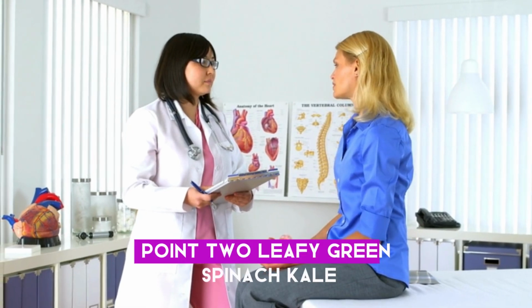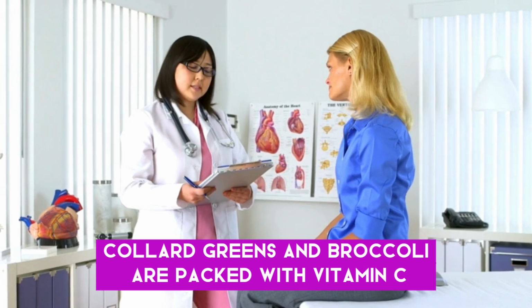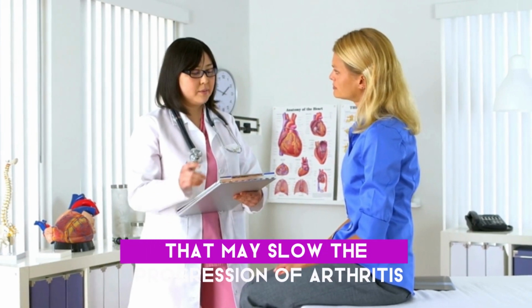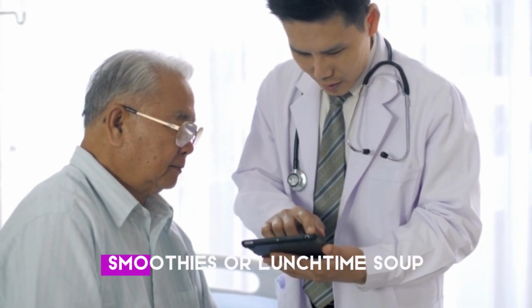Point 2. Leafy greens. Spinach, kale, collard greens, and broccoli are packed with vitamin C, K, and antioxidants, which help protect cartilage and bones. These greens also contain plant compounds that may slow the progression of arthritis and reduce stiffness. Try adding a handful to your morning eggs, smoothies, or lunchtime soup.